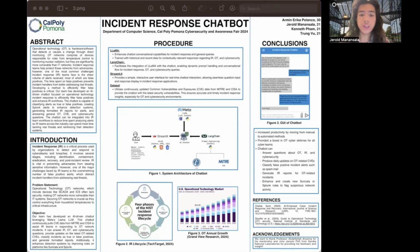For a novice, it can help by answering cybersecurity and OT-related questions. In a professional field, it can help by classifying incidents as true or false positives, as well as generating comprehensive reports. Additionally, it enhances detection capabilities on platforms like CIRCOD and Splunk by improving detection rules, helping incident response teams to respond more effectively to real threats.